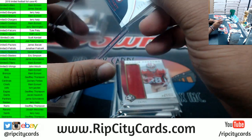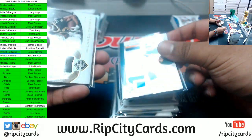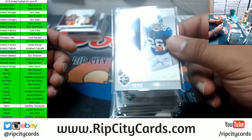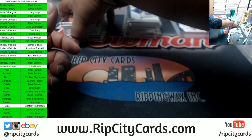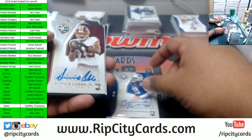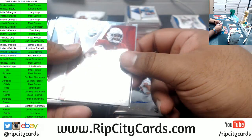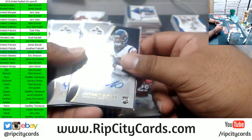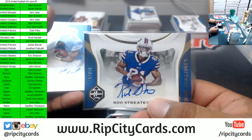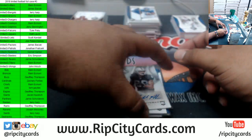Let's go ahead and upload that now. Gesicki Dolphins, 75. Thomas Saints, 50. Pettis Niners, 50. Barkley Giants, 50. Now let's go with these autos. Edmonds Bills, 50. Cobbs Jr., 149 Redskins. Reed Texans, 149. Edmonds Cardinals, 60. Aikens Texans, 199. Landry Titans, 50. Streeter Bills, 99. Johnson Lions, 50. Aitman Raiders, 50.